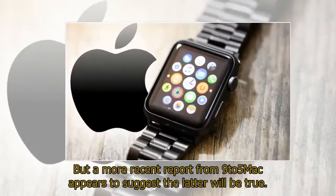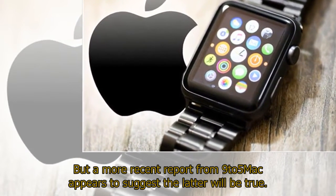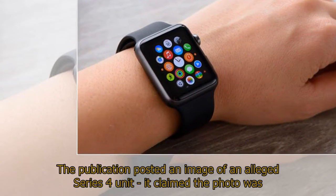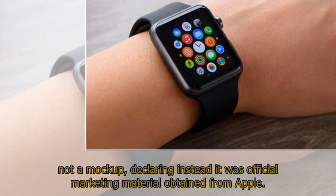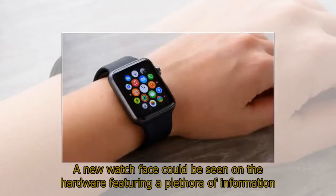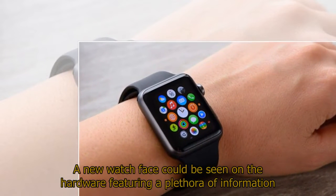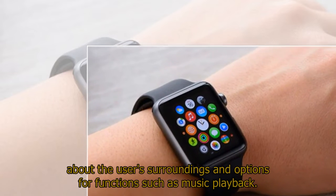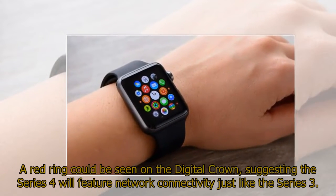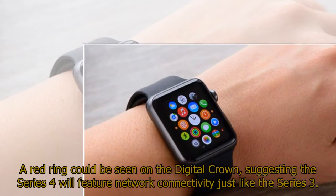But a more recent report from 9to5 Mac appears to suggest the latter will be true. The publication posted an image of an alleged Series 4 unit. It claimed the photo was not a mockup, declaring instead it was official marketing material obtained from Apple. A new watch face could be seen on the hardware featuring a plethora of information about the user's surroundings and options for functions such as music playback. A red ring could be seen on the digital crown, suggesting the Series 4 will feature network connectivity just like the Series 3.